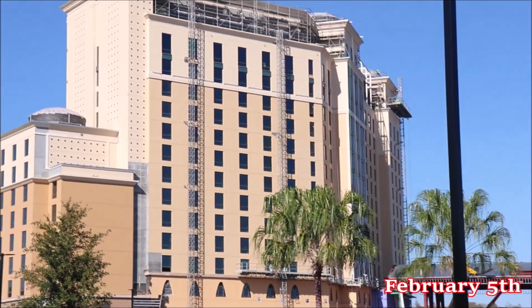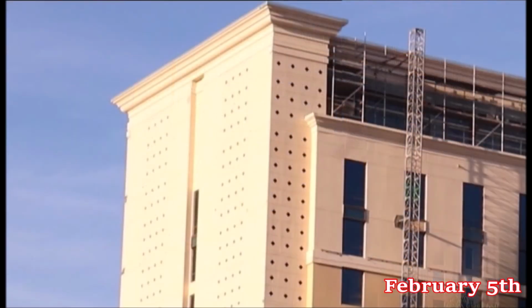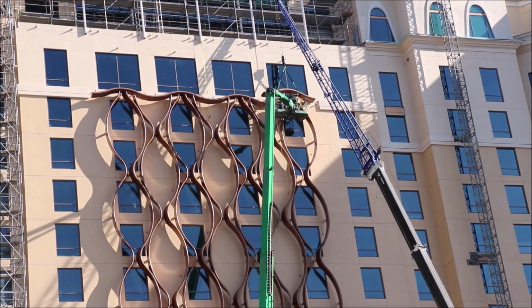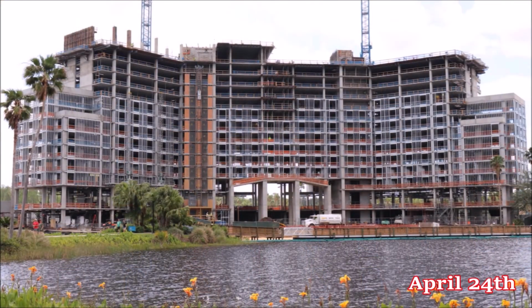And the other thing you notice from the front is it looks like most of the decorative tile work is done. You can see it here close up, but the details on the front are nothing compared to the details you'll see when we look at the back of the building. But I'm kind of getting ahead of myself. Let's start back at the beginning.